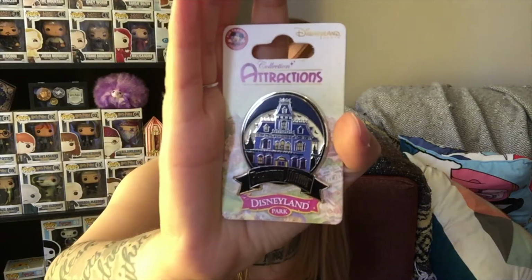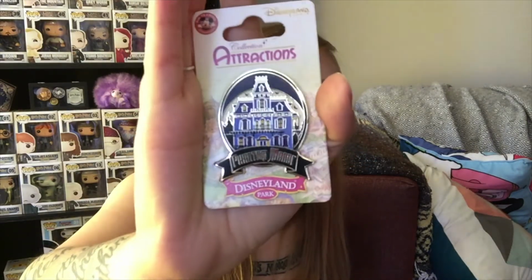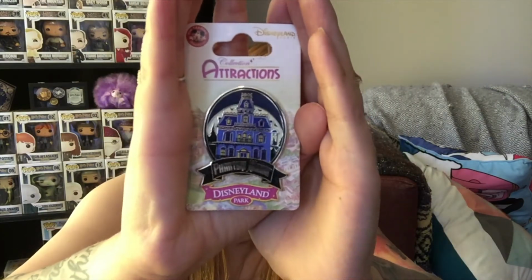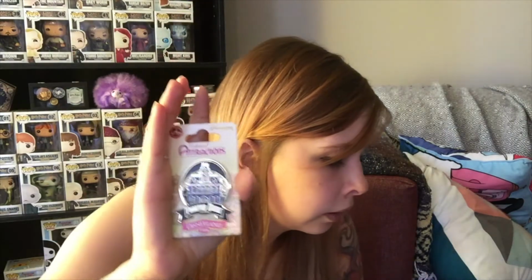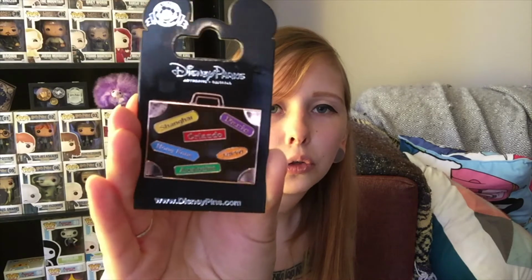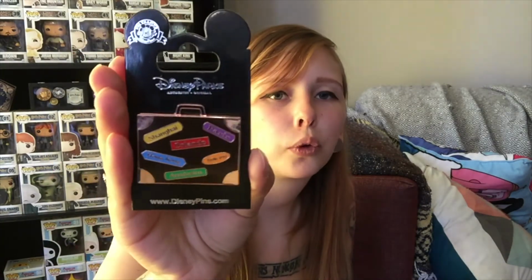The other attraction pin I went for, Phantom Manor, because in World it's called Haunted Mansion, so I wanted something to remember this by. Orange as well, $7.99. This pin is really cool. Yellow, so $9.99, which is a little suitcase, and it has all the parks on it. So you have Paris, Shanghai, Orlando, Hong Kong, Tokyo, and Anaheim. So I've been to World in Florida, and then Paris, and I would like to go to all of them someday. It is in the cards, it will happen eventually.